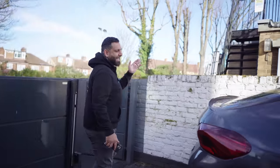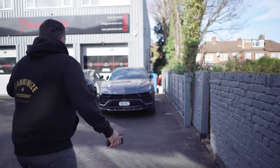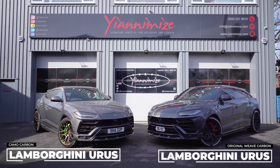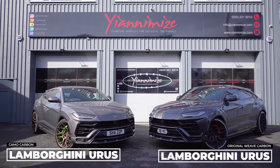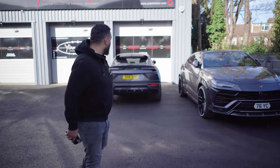Right, Bert's car's still here, the M50D from BMW Park Lane. We're waiting for his new car to come. Double Urus, double Nero, that is my one. That is a customer of ours, Alex Sharp. That is here for a wrap. We've only just completed that, that is brand new.